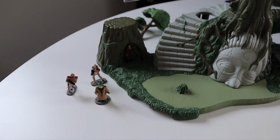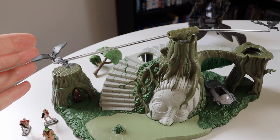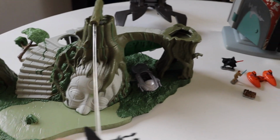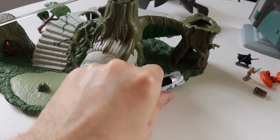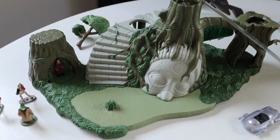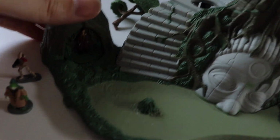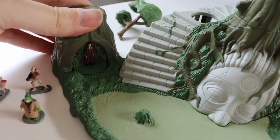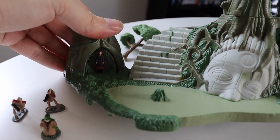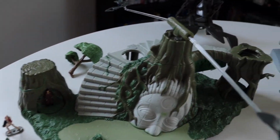This is a Naboo playset. I'm not sure the exact name. I've managed to work out how most of it goes together. There's some flying creatures up there, which is really cool. There's a Naboo speeder. It'll just come off there, but it's got like a peg and it comes out like that. There's all hidden things, like in this alcove here, if you can see it, there's a Queen Amidala. She swaps from her queen outfit into her battle gear. So that's kind of like her reveal, I guess, from the movie.